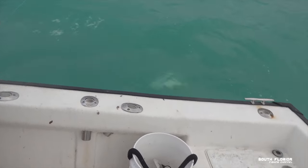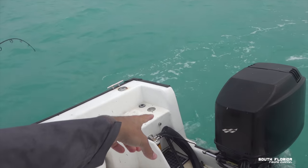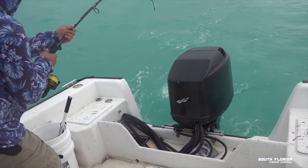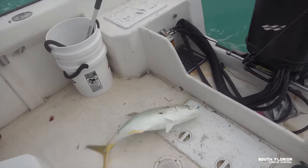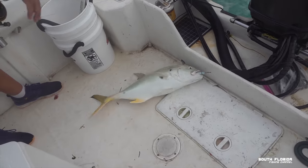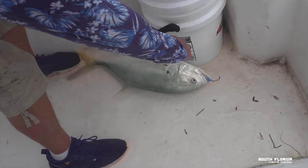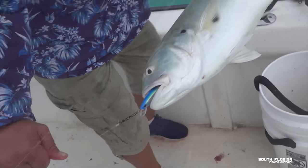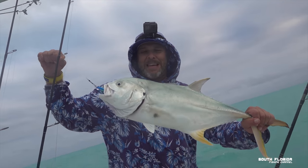Maybe flip him in from the back so you don't have to lift him too high. Okay. Woo! Look at that bad boy. It's a beast. Oh my gosh. Wow. He swallowed that plug whole. How are we gonna get that plug out of there? Florida Fishing Channel, baby. Get the big ones.